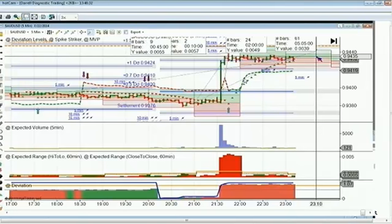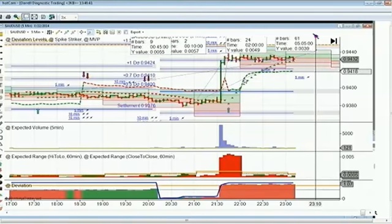9 to 11 made a little bit. 6 to 11 pretty much broke even on the trade if you ended up paying $40 for it. So assuming you got a $40 fill price, then at best you're a break even.